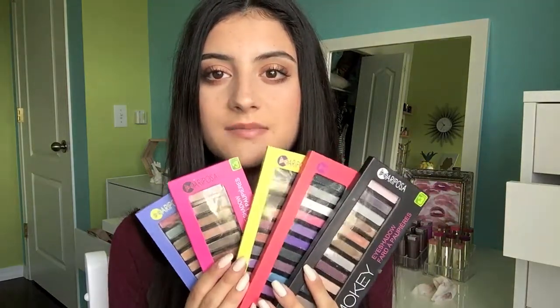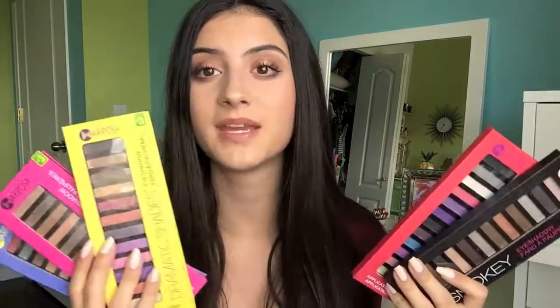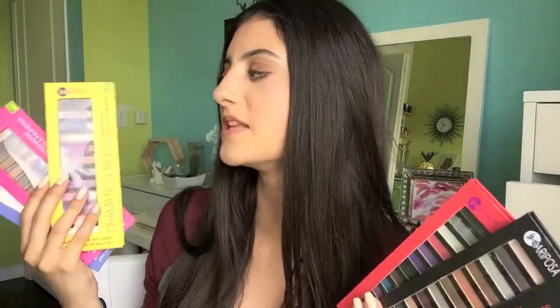So wet, they work amazing. And even if you're buying these palettes just to have a little more color in your collection, or you don't use eyeshadow a lot and you just want some eyeshadow in your collection, these are definitely something you should pick up. Even if you have a lot of makeup and you just want to try out some really inexpensive palettes, go with these. They are really, really good. So let's get into these swatches.